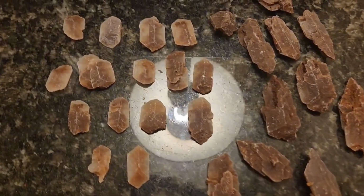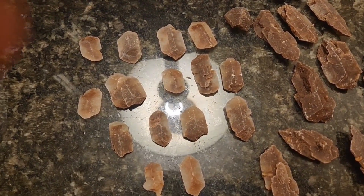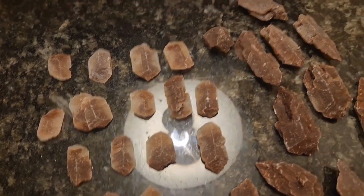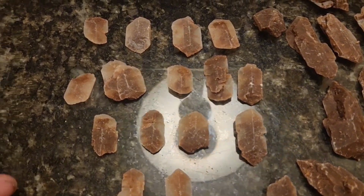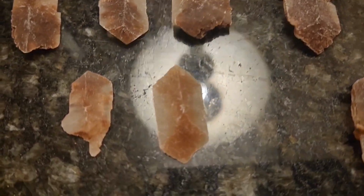Alright everybody, you'll have to forgive the setup here. I almost forgot to show everybody some of what we pulled out. So the setup's not going to be the best. I don't have the mics hooked up and I don't have the proper lighting, but we're going to take a little look at the different formations they grow in.